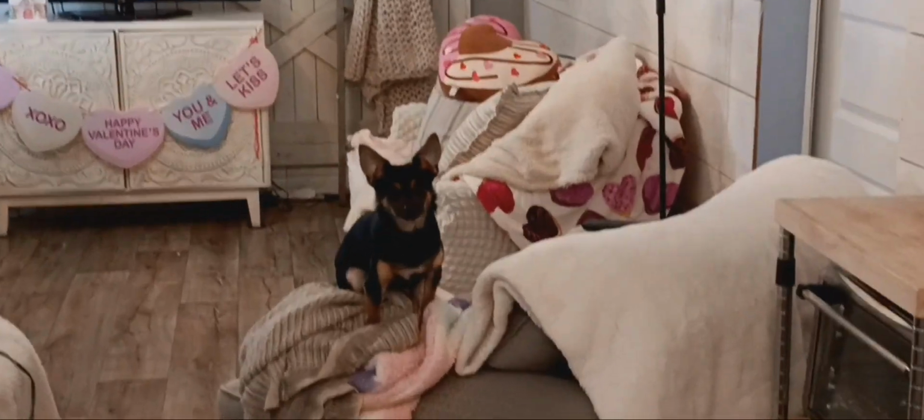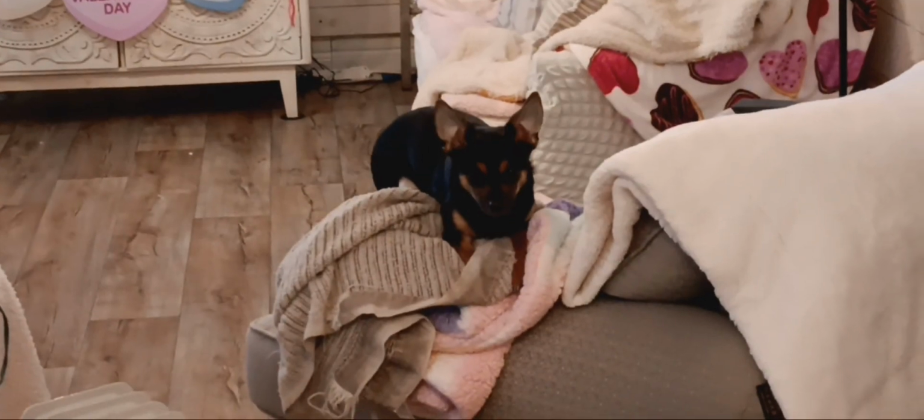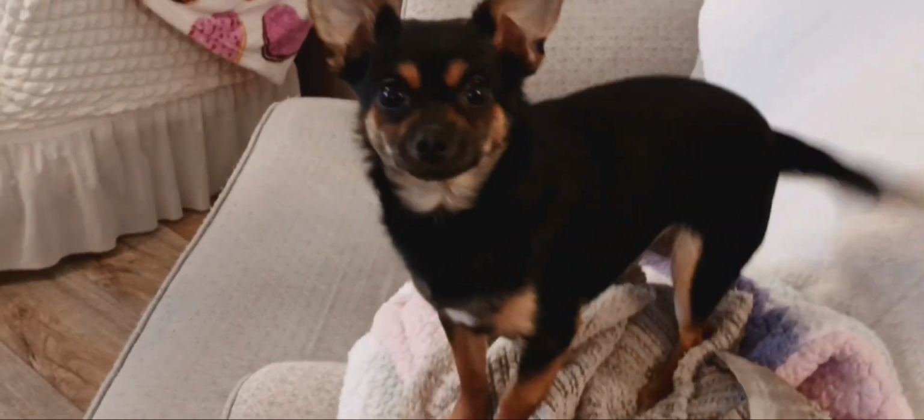What are you doing, sweetie? She's sitting on my blanket and her doggy blanket. She sucks on that thing. What? What, baby girl? Look at her licking her lips. What, you want a piece of fish? You want your fish? Okay, hold on. Okay, here's the other one. You want fish too, Coco? Okay, come get your fish. Come get your fish, girls.